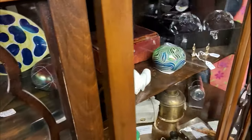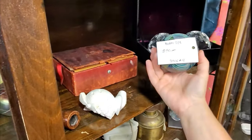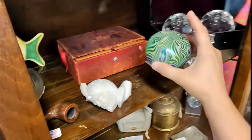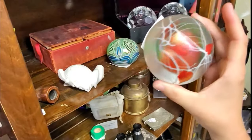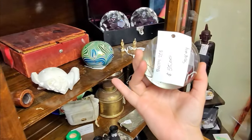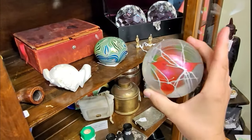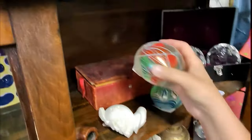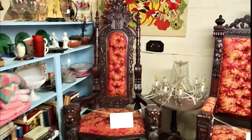And then we hit the jackpot. There are some paperweights here. That's a Nancy Fuhrman. Pete helped me out with some of the IDs on this because the signatures were kind of hard to read. So that's a Nancy Fuhrman. That is a glass house, hanging hearts, and it was marked for $35. The other one was $30, and there was a sale in this booth. So I got a really good deal on those. I thought that was worth picking up. And I think there was one more.